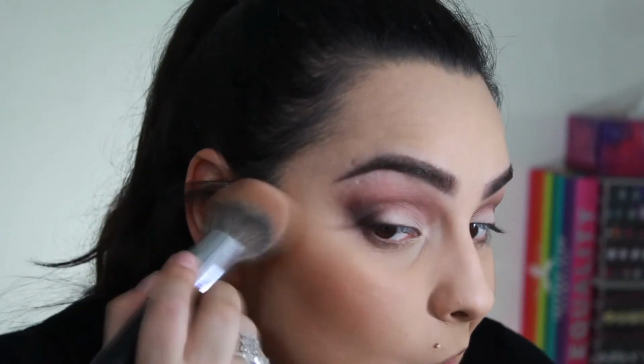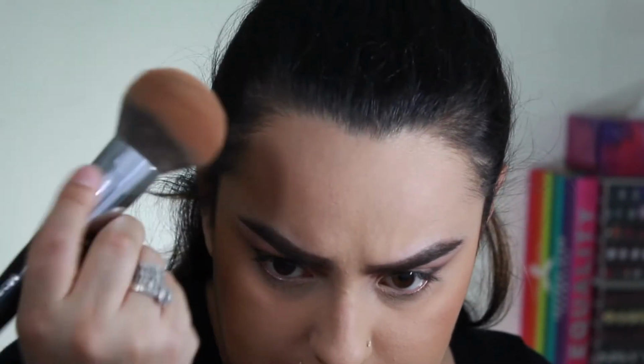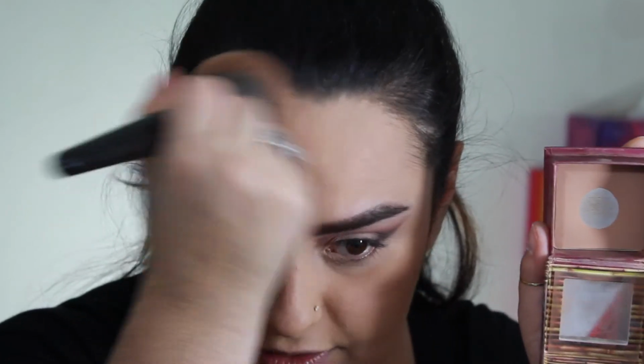I swear I felt like I had switched over to the Too Faced one because this one was more cool tone. And now on my face, it looks pretty warm. Maybe I'll go back to this one. I've already hit pan on it, so I should just use it all up.